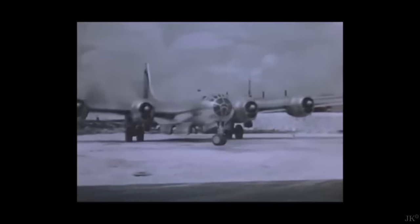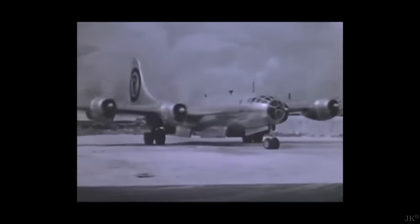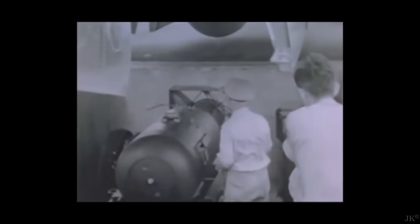The Enola Gay is a B-29 Superfortress named by the pilot of the historic flight, Paul Tibbets, after his mother. During the early hours of August 6, 1945, it took off for a top-secret mission from Tinian Island in the middle of the Pacific Ocean. Only 3 of the 12 members of the crew officially knew the nature of the cargo, the first atomic bomb to be used in combat. Without knowing the details, it was evident for the whole crew that this was a mission like no other.